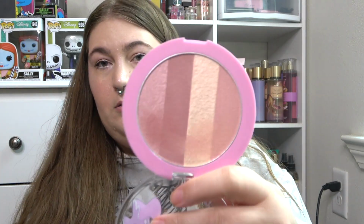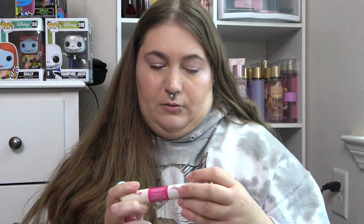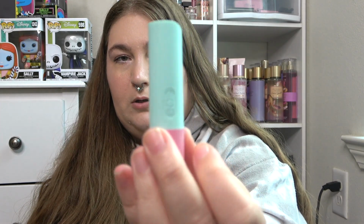I have a blush palette, which is the Wet n Wild Talk to Flowers from the Alice in Wonderland collection. That's what it looks like. I have, let's see, 2 lip balms. So I have the Hard Candy Instant Lip Fix, the treatment side. And then the EOS, whatever this stick balm is. I don't know what it's called. I don't even think it has a flavor or anything. So there's those 2.